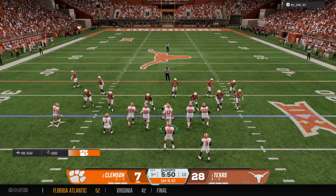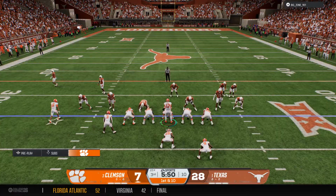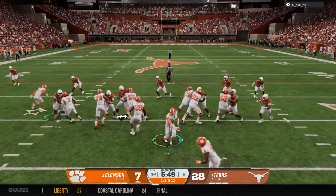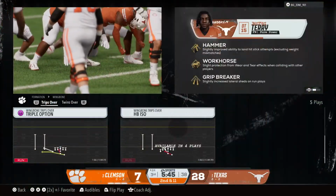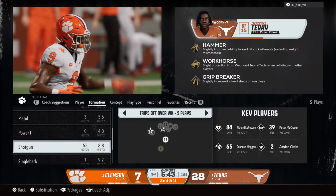And the first play of the drive now from the 25. First play of the second half, they keep it on the ground. Slams right into a wall. They've got him for a loss.